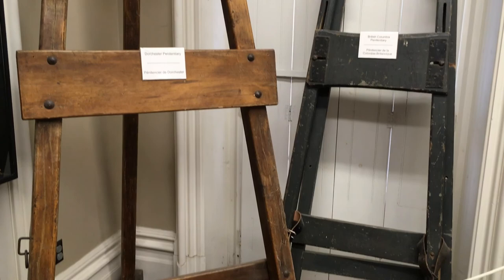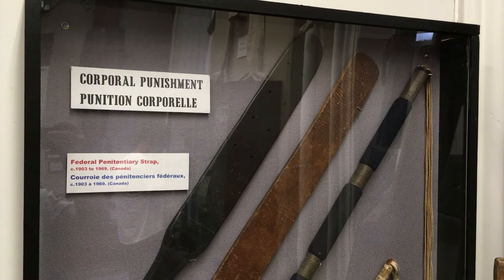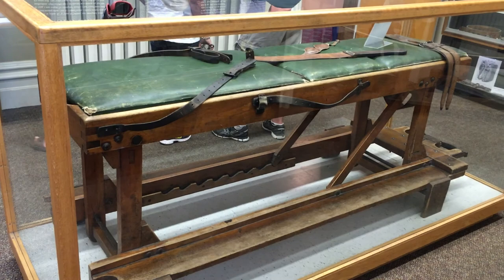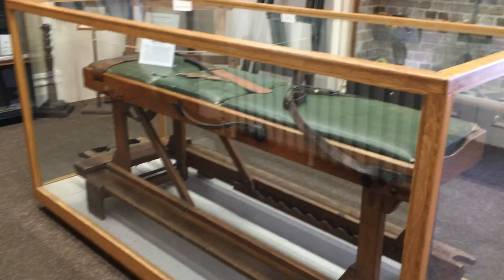These were officially referred to as triangles. It's what the criminals were attached to, and then they were flogged, whipped, or otherwise beaten. So this is called the strapping table. Imagine being strapped to this, blindfolded and beaten with a leather strap.